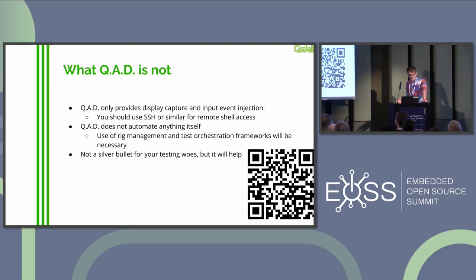What isn't QAD? It's very dumb, so it will not do anything by itself. You have to call the screenshot, so you have to get that, and you have to post an input event. It doesn't provide any type of remote shell access, so keep on using SSH. It doesn't do any type of test orchestration, so it will not do any automation for the tests at all. You need to use something else for that. And it's not a silver bullet, so just because you have this, it doesn't mean your software is going to magically get better.